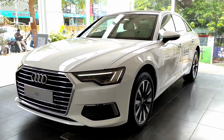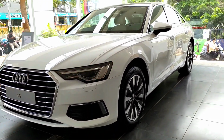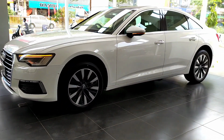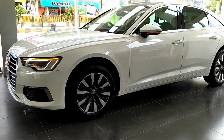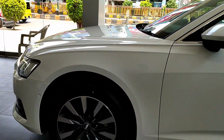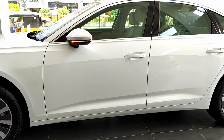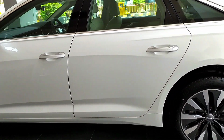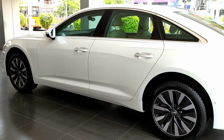This car is available in 2 variants, Premium Plus and Technology. The price starts at Rs 57 lakhs and 8,000 for the Premium Plus variant, and this one here is the Technology variant and is priced at Rs 61 lakhs and 81,000. All the mentioned prices are ex-showroom only. Coming to dimensions, it is 4.9 meters in length, 2.1 meters in width, 1.4 meters in height, and the wheelbase happens to be 2.9 meters.